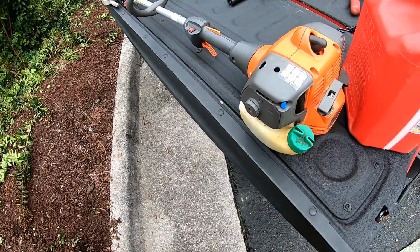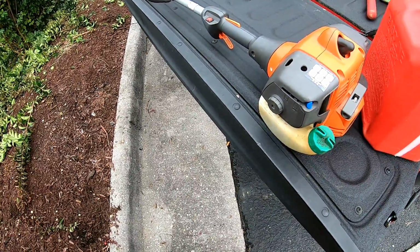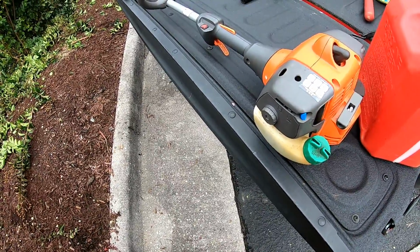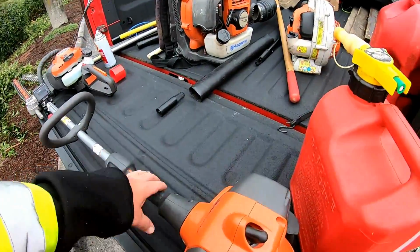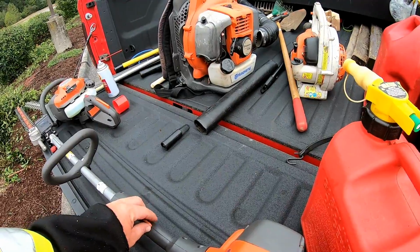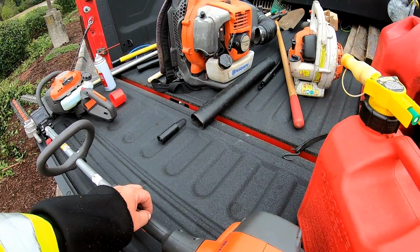Everything Echo makes is so heavy. And I love Echo, Echo is quality. Remember that. I love Stihl the most of all, but I'm going all Husqvarna because of my dealer. I love that dealer, she takes care of me, but I'm still a Stihl boy.